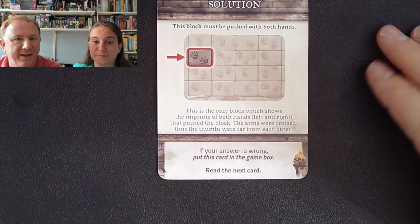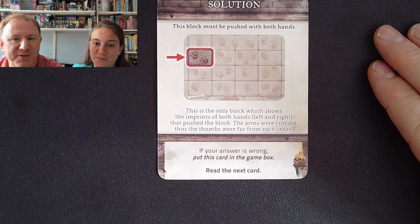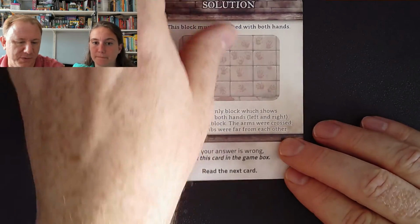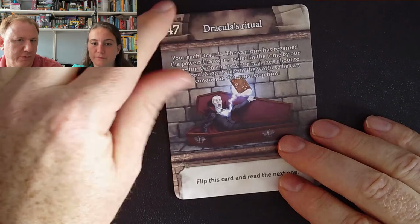It's that block. This is the only block which shows the imprints of both hands, left and right, that pushed the block. The arms were crossed, thus the thumbs were far from each other. Of course they were. Obviously. Why would you not cross your arms?